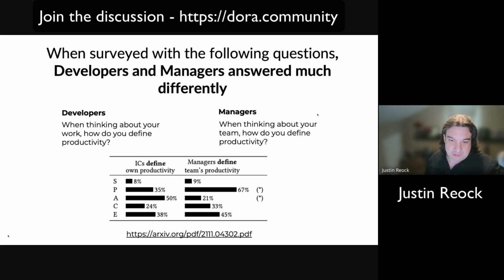And when we look at the results, we can see that there's still a lot of work to do in terms of aligning leadership with the ground truth of the organization. We see on the left ICs, these are developers, reporting 50% of what they talked about in their response were activity metrics, right?